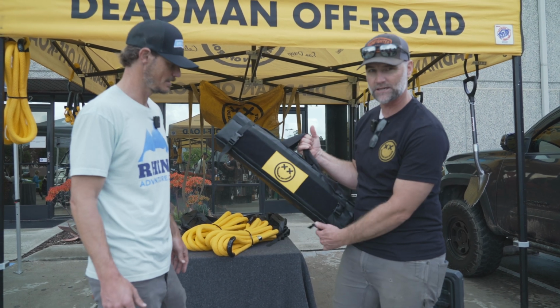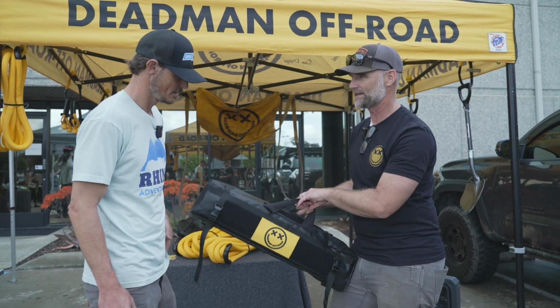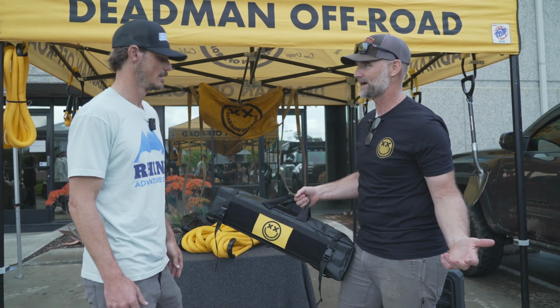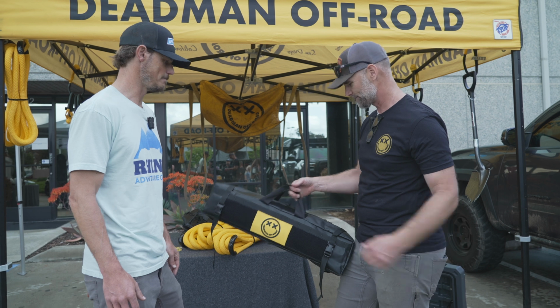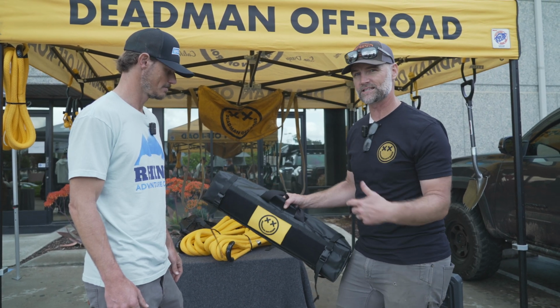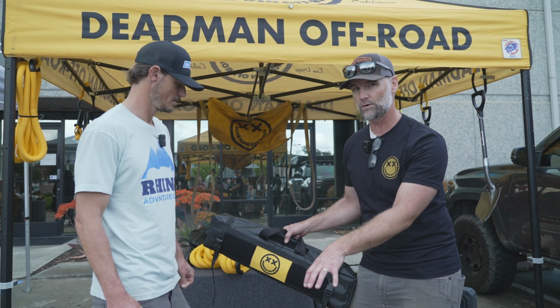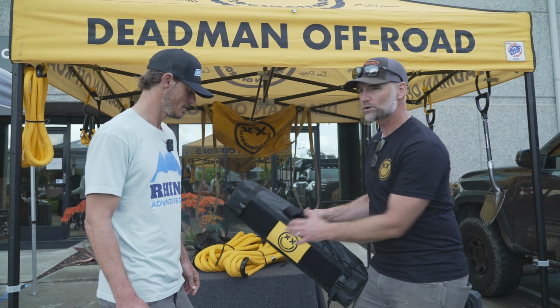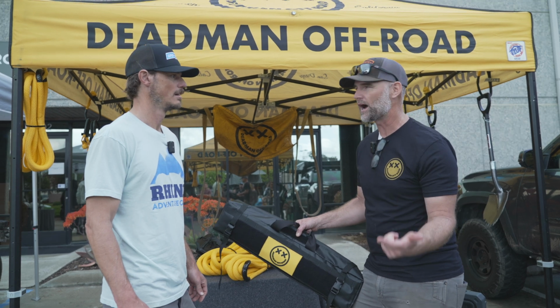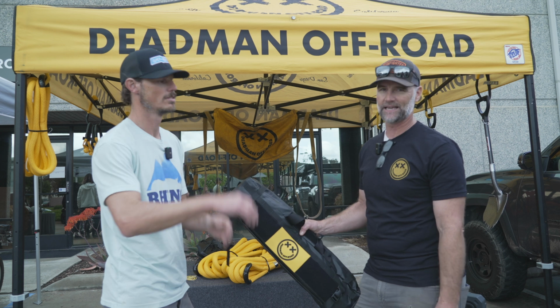Nice long straps here. The idea is you want your recovery gear to be easy to get to, just like a first aid kit, right? You don't want to be that guy that's emptying the contents of your back seat on the trail to get your recovery gear. The Dead Man Earth Anchor is something that can be a multi-tool. Think of it as a jack of all trades when it comes to recovery. You could bury it in the sand or snow and winch yourself out, but you could also wrap it around a tree, wrap it around a rock. In those configurations, it's rated at 60,000 pounds. So it's kind of silly how strong it is.